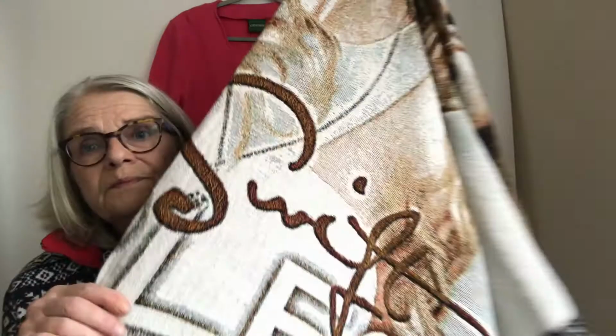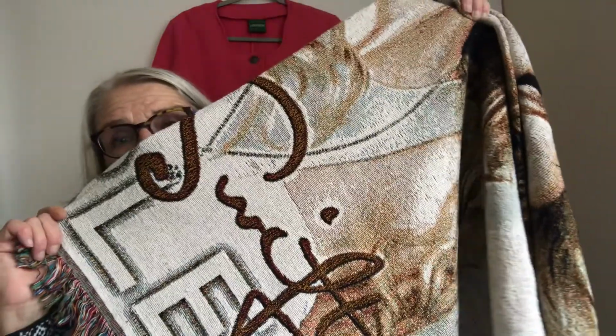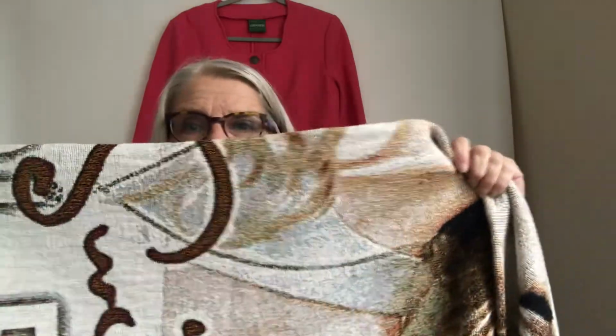So I brought it home. I laid it out. I inspected it. Ran it through the dryer to get any dust out of it. Lint. I didn't wash it. I'm trying to show you. It's Taylor Swift. There's her ear. Here's her eye. Oh, where is it? There we go. There's Taylor.